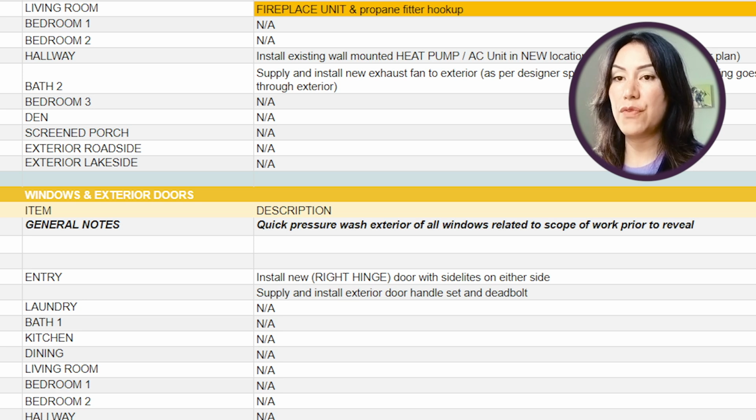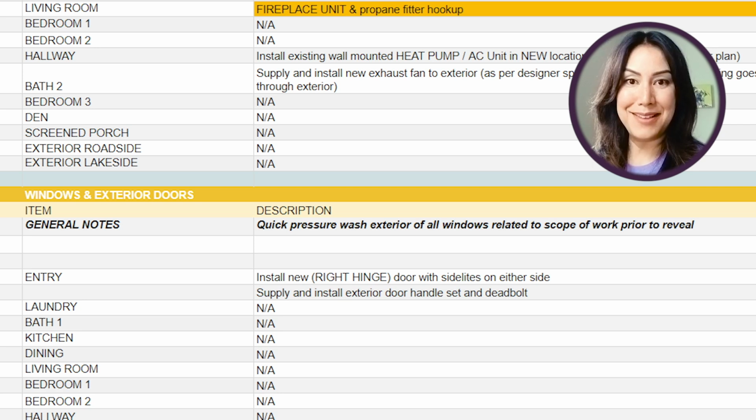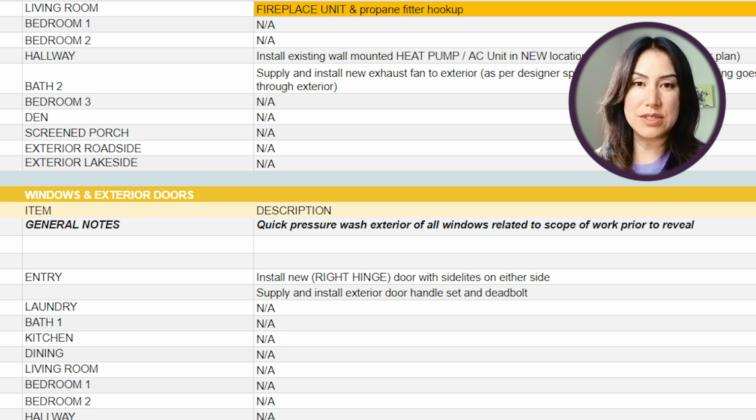There's a windows and exterior doors section. You'll note on 345, we have even the detail of the side of the hinge of the door. No detail left untouched. Having lines highlighted helps you remember any details or rooms where there are additional notes. Even if you don't write every single thing out here, it's that point of reference to call back to.